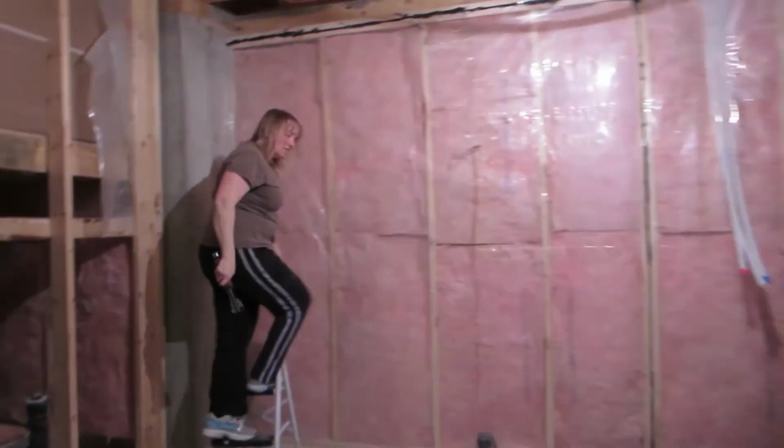Doing a good job there. Look at that. We're just doing one wall downstairs. Just one wall, because we need a wall for the water softener. Right? Water heater. Tankless water heater. That's what we need it for.